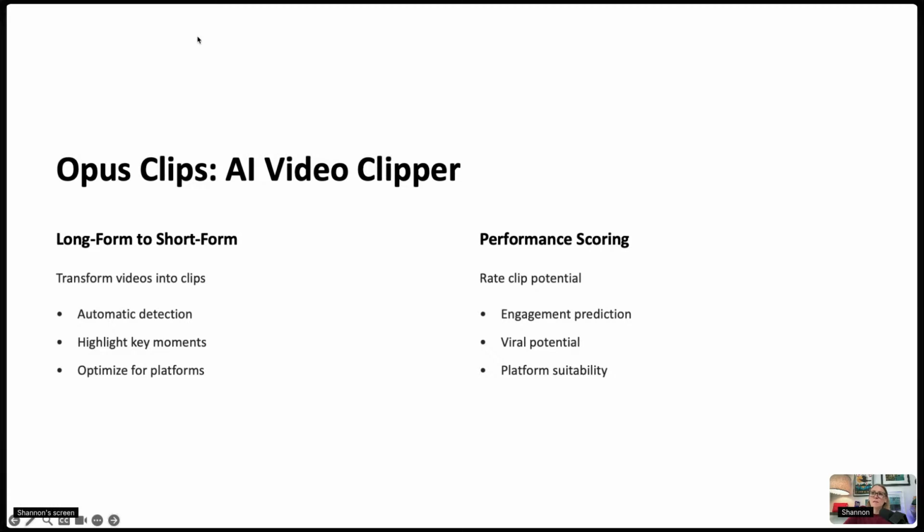Then we have Opus Clips. I use Opus Clips a lot when I do a long form and I need a bunch of short forms. You can go in, put the link to your video, and it will identify different types of clips based on different parameters that you set. It will take that and make it into a bunch of 30 to 60-second clips that you can then put on any of your social media.